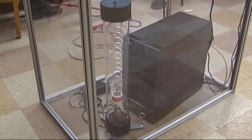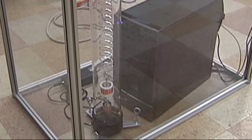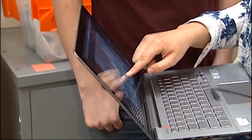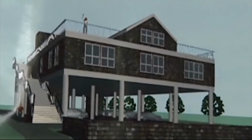Well, we can't forecast per se, but what we can try to do is give our best estimate as to just how an earthquake might happen. Using this software, you're able to figure out the epicenter of earthquakes. The data from seismometers will give scientists valuable information that they can pass on to people planning earthquake routes for first responders and designers of earthquake-resistant buildings.